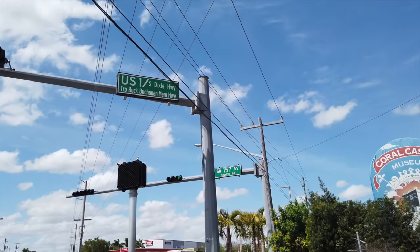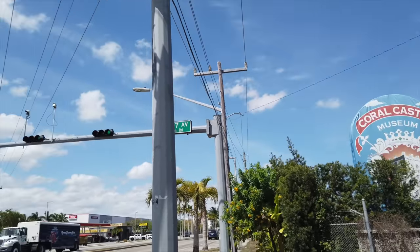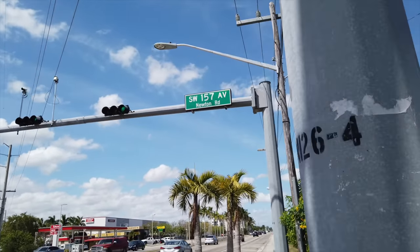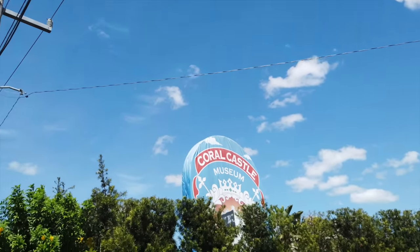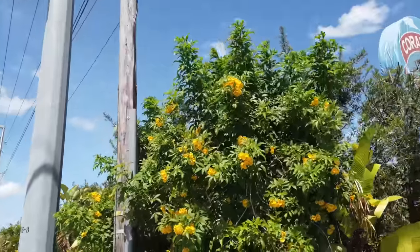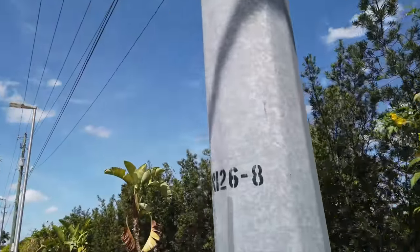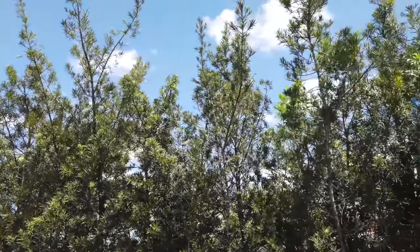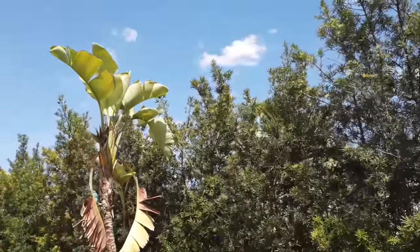Just gonna see if we can walk down here and get a view of part of it. Coral Castle Museum. The whole thing's enclosed in a hedge. Can't get a glimpse of it.